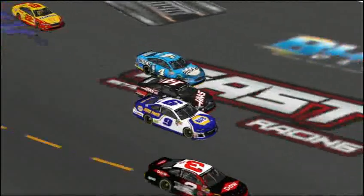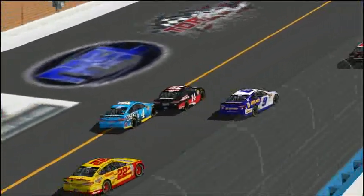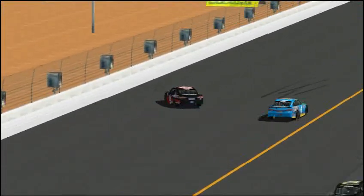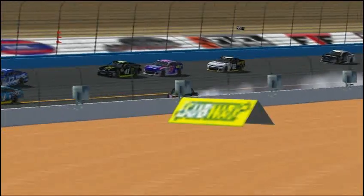All right, we're looking at Andrew Davis here. It looks like they were almost 4 wide at the time. Kyle Langland in the 4 car, I don't know what his idea was, but he turned his own teammate hard into the inside wall. Oh. That was a really hard impact.